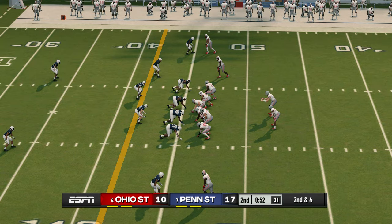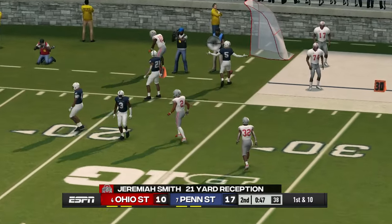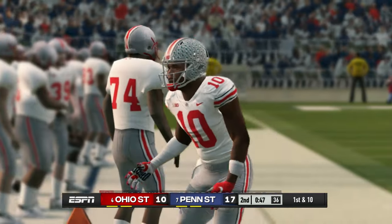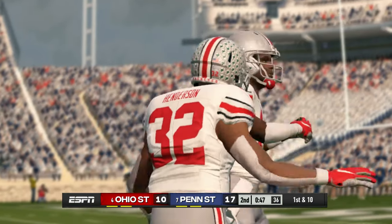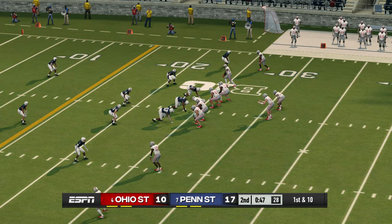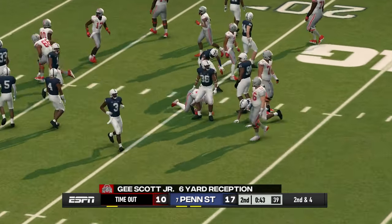Green nine, green nine. Green. Makes the catch and gets out of bounds. That makes it first and 10. Throw to the tight end. Brought down at the 19.